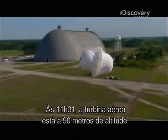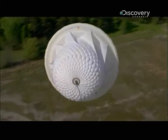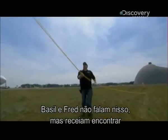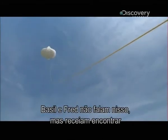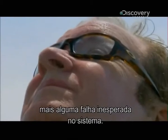At 11:31 a.m., the aerial turbine is 90 meters overhead. The winds are only 16 kilometers an hour. For Basil and Fred, what's unspoken now, but fresh in their minds, is the chance of another unpredictable lurking somewhere in the system.